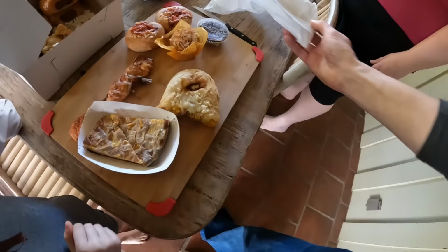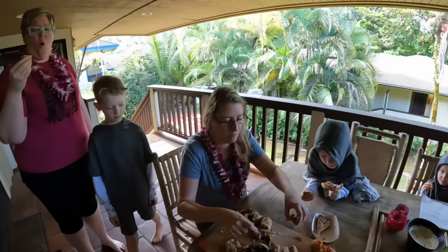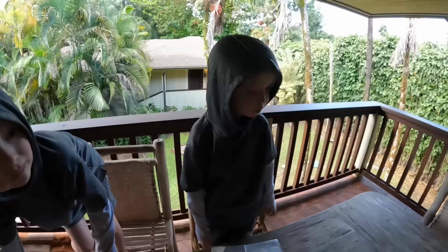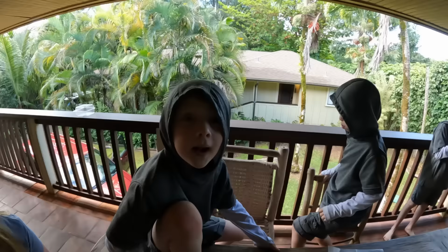Oh yeah, these are like a mango cheesecake or something. Oh, that's so good. That's good, huh? Hey Jacob, did you like the coconut muffin? Yeah! I'm gonna have the same thing next time.